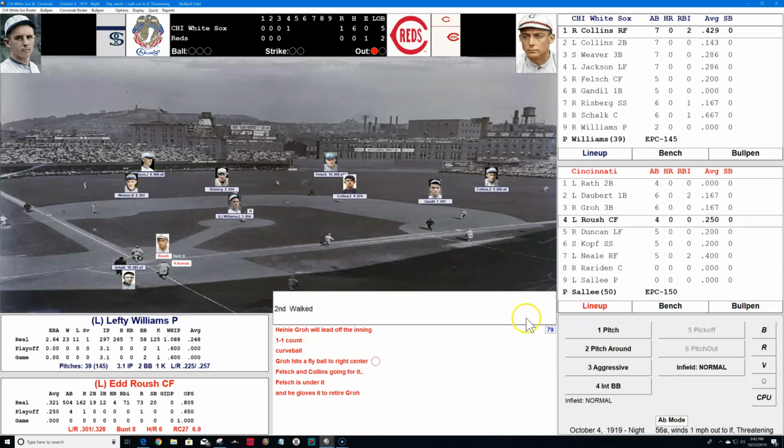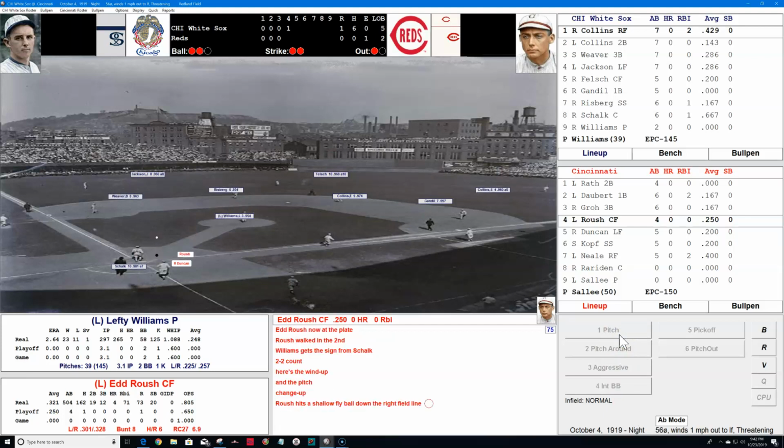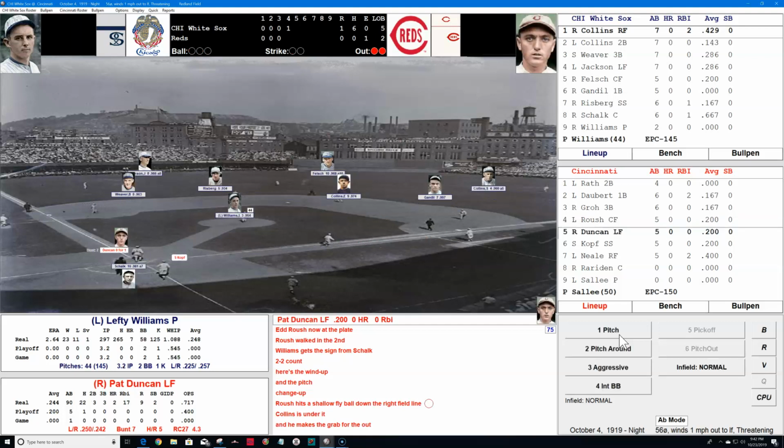Roush 0 for 0 today. He walked his first time up. Here's the pitch to Roush. It's a shallow fly ball down the right field line. Collins is under it, and he makes the grab. 2 down. Collins had to come in pretty quick on that one. It almost looked like he wasn't going to make it. But he did get in there, and that is the 2nd out.